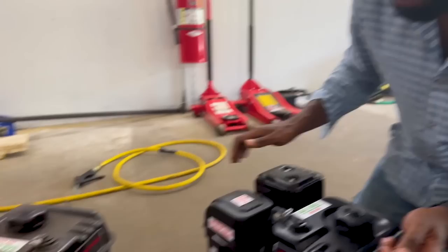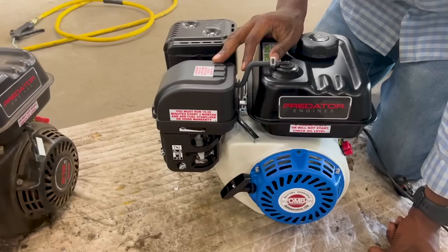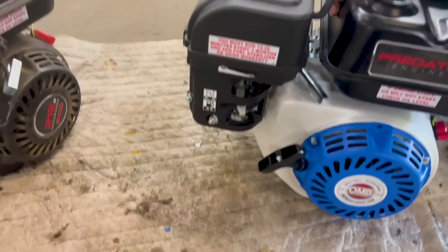All right, this one will rev to 3,500 RPM. With the modifications that were done to it, it will go to 5,000 RPM. Now with the new valve springs, 7,000 RPM. That's like Honda Civic territory.